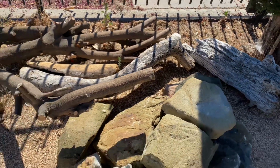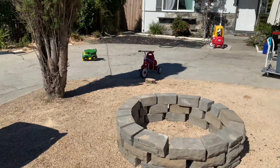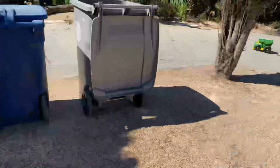Oh, you didn't know I was building a pond outside? Yeah, I'm building a pond outside. Right over there. Building a pond right over there.